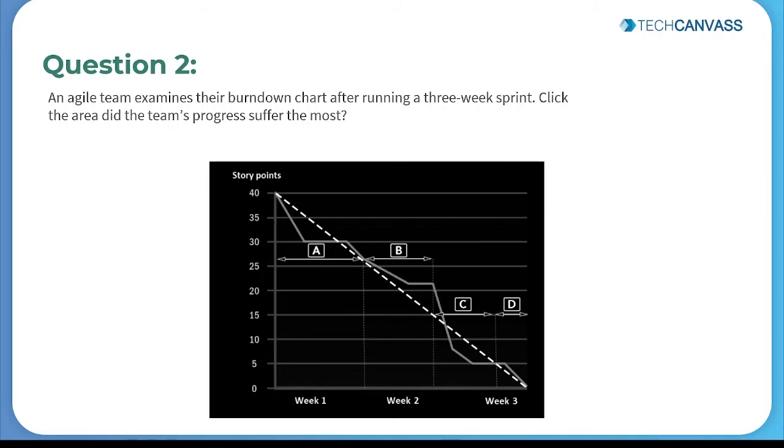and in case of C it is close to 27 to around 6. But look at it carefully. They are behind by 7 story points in B. That's where the whole answer lies, guys.